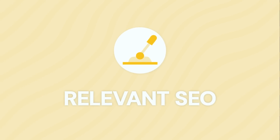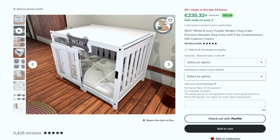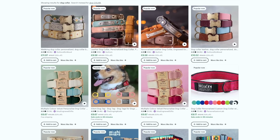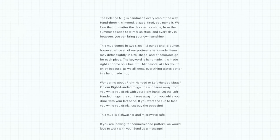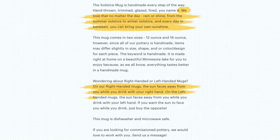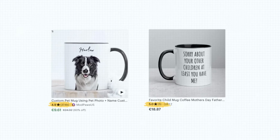The number one lever to pull is relevant and structurally sound SEO. So relevance is the key here. You don't just want to throw in a bunch of low competition, high search volume keywords. If they don't align with what you're actually selling, then you're actually going to hurt your listings and your shop. Relevance also relates to what the buyer is actually typing in when they're shopping, because we might be very focused on specific elements of the product that the customer doesn't really care about. We want to be thinking like a customer, not the seller, when we are doing our SEO.